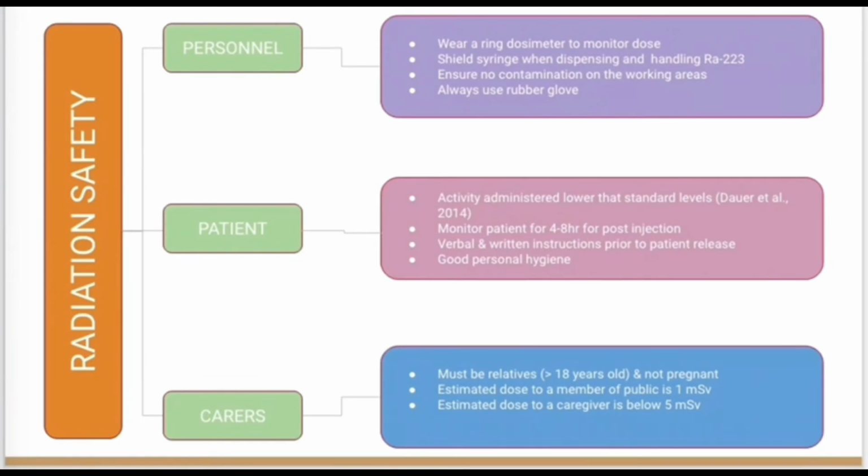Then lastly is the carer. A carer or caregiver is a person who voluntarily, willingly, must be more than 18 years old, not pregnant, and knowingly assists or helps in the care, support, and comfort of a patient undergoing a therapeutic medical radiation procedure.